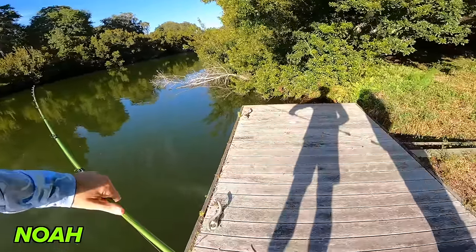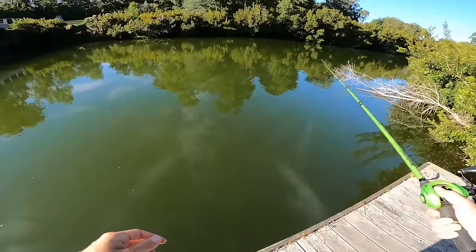I pulled that swim bait out to catch an 8-pounder. I just pulled this plopper out to catch a dang 500-pound tree.